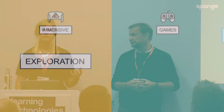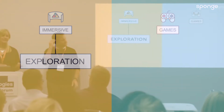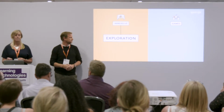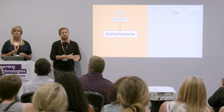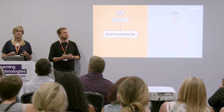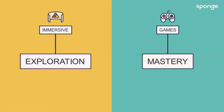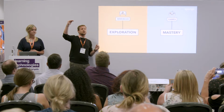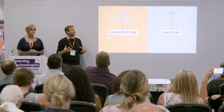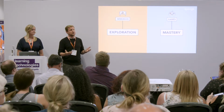So the first one is exploration. Everyone likes to learn at their own pace and be able to get to the information they need as quickly as they can. The business benefit is that if you can make explorative learning, the learners will start foraging for the learning themselves and help themselves to the content they need as and when they need it. And also in games, a key point is that whole element of mastery. If you can get your learners to accelerate from zero knowledge up to being masters at something, that's a great advantage for having accelerated performance and knowledge of your workers and your learners.